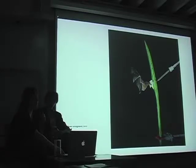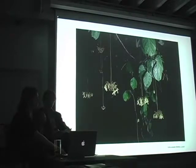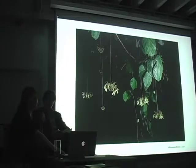And here I like the contrast between the clamp and the scientific tools, and the softness of the fur of the bat and the softness of the flower. These are ecoacoustic flowers. I think of them as very specialized, very intelligent flowers that have structures so that only the nectar feeding bats can find them in the forest in complete darkness. During the course of evolution, they have created these structures that reflect the echolocation sounds of the bats. And to me, they also look like some sort of Baroque chandeliers or something like this.